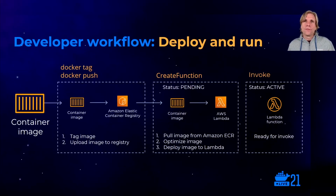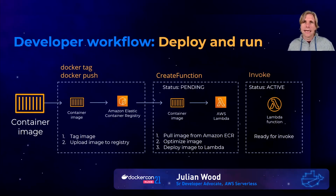So once you're happy with the build of your container image artifact, you tag and you upload it to ECR, typically by using Docker push. And then next you create your Lambda function. This is either in the console or with the AWS CLI or any available function create tool. And the Lambda service then creates the function, sets the status to pending, and then Lambda pulls the image from ECR and optimizes it. And when the optimization process is complete, the Lambda function enters the active state and is all ready for invokes.